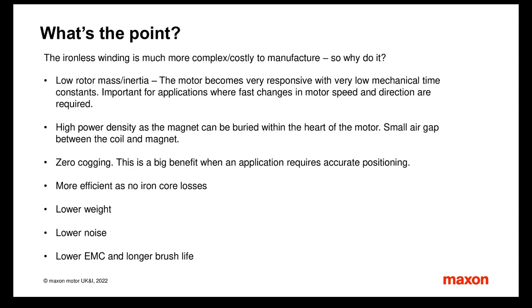Lower weight for a given size or for a given power, also lower noise, both electrical and audible. You no longer have a great lump of iron rotating within the motor. Typical motor speeds could be 5,000, 10,000, 15,000 RPM. If you're rotating big lumps of iron at that sort of speed, you're going to have vibration, and that results in noise.